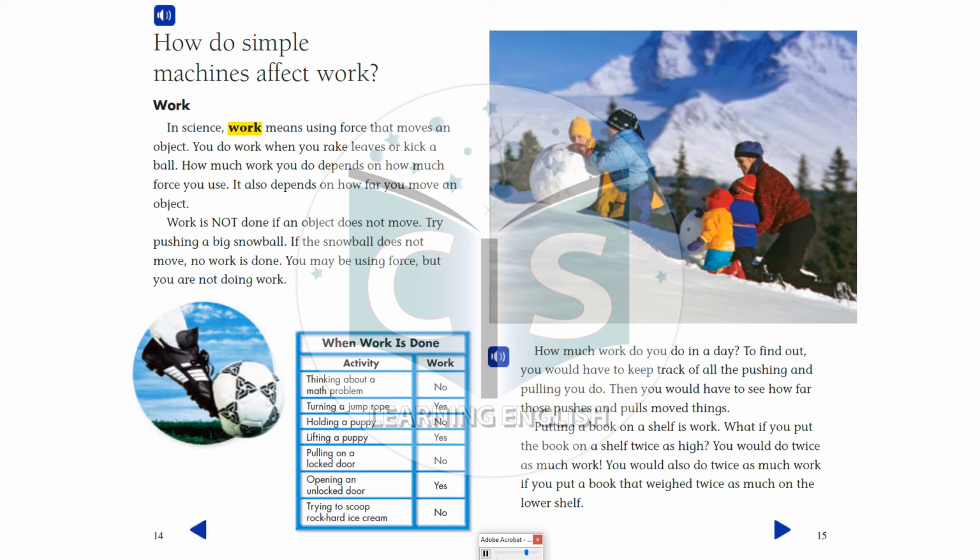Try pushing a big snowball. If the snowball does not move, no work is done. You may be using force, but you are not doing work. How much work do you do in a day? To find out, you would have to keep track of all the pushing and pulling you do. Then, you would have to see how far those pushes and pulls moved things.